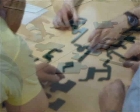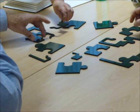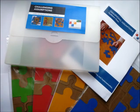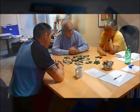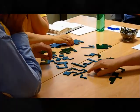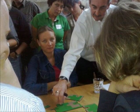Each challenging assumptions activity is designed, like all RSVP design toolboxes, to be able to be facilitated without the need of trainer training or any type of licensing, or indeed the replacement of any consumable items. Each toolbox contains 4 puzzles, each of which contains 22 wooden painted puzzle pieces, and a complete facilitator's guide with instructions and suggested review questions.